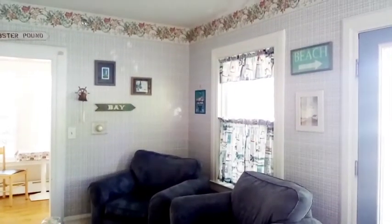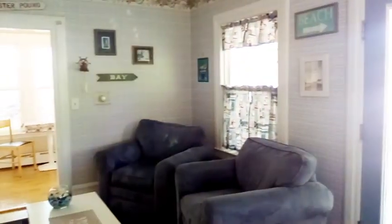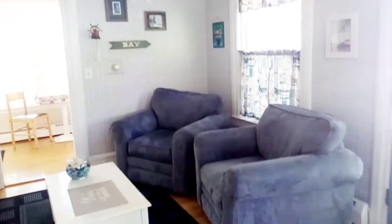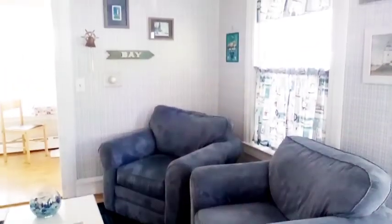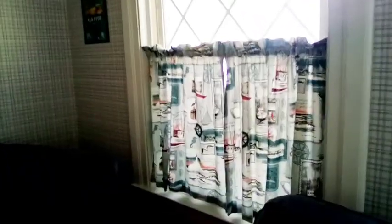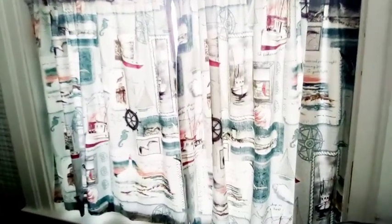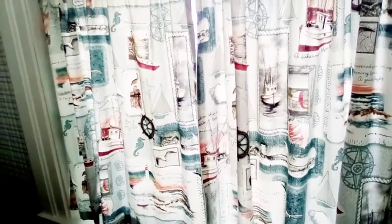And on this side of the room, when you walk in this front door right here, they have a seating area with two comfy blue chairs and some more nautical decor on the wall here. And even the curtains, I'll try to get a close-up of that, have all like a nautical theme with boats and anchors, and it's really cute.